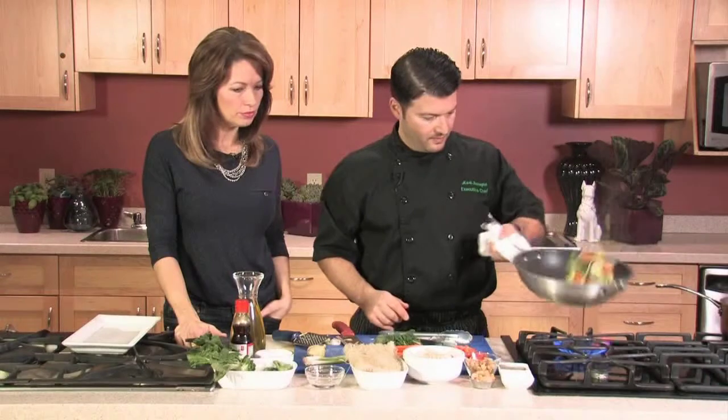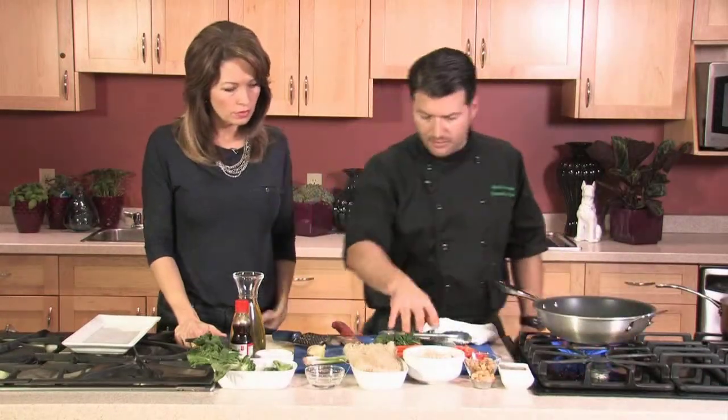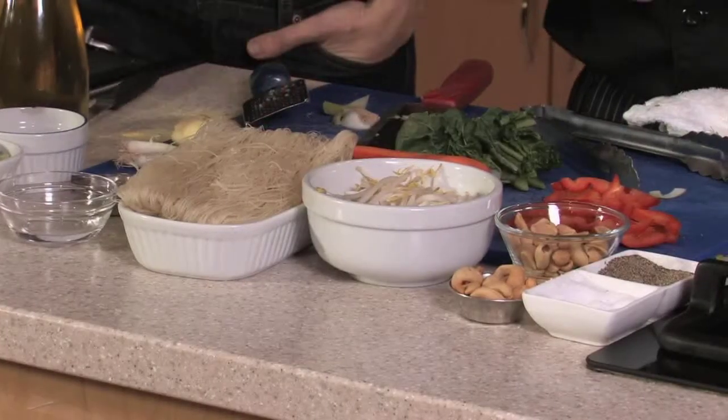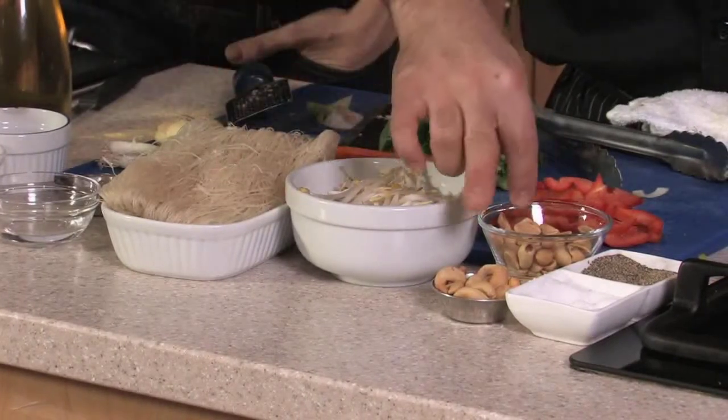So we have a couple things here. We still have some bean sprouts to put in. I have some red pepper. I have some green onion that we're gonna add in. I have the rice stick, and then I have peanuts and cashews, which we're gonna finish at the end.